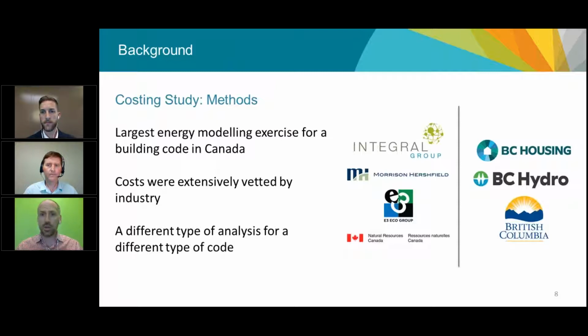But before we get to that, people always want to understand, how do we get to these costs, and where do the costs come from? These costs were extensively vetted by industry. So, many of the Part 3 costs you're going to see today come from actual project experience, lived experience by both Integral Group and Morrison Hershfield on real projects that we've worked on.